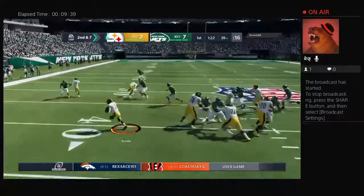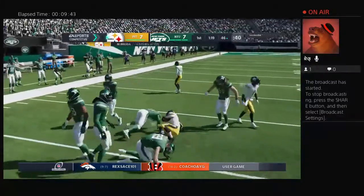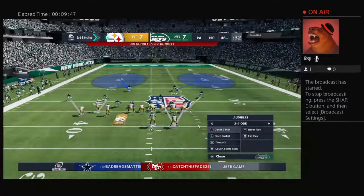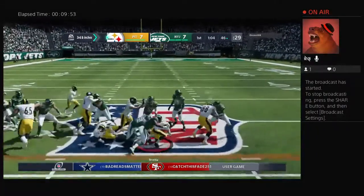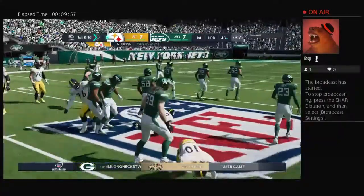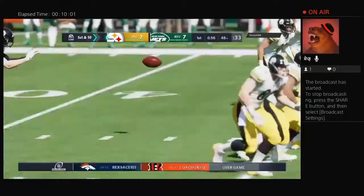On second down, a run with Breida. And able to get this one all the way up to about the 46-yard line. They'll try to pick this up on the ground with Breida. And he's got a first down as he's up to the 48. Give him 2 yards on that play, and it's going to yield a new set of downs.